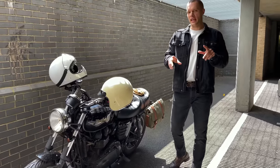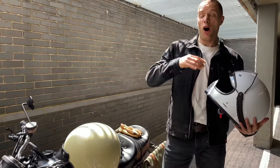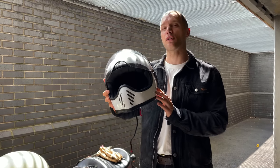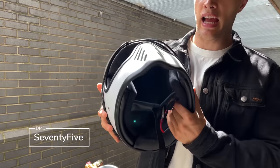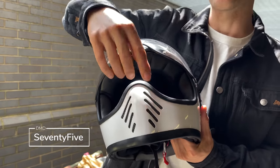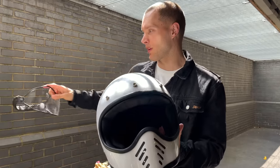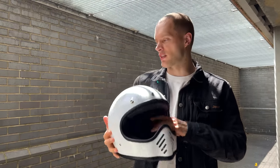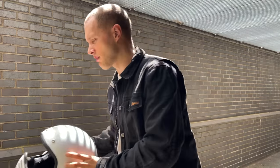I'll do the gear for the day at the beginning of the video this time. It's hot, proper summer now. So this DMD helmet is incredible for summer rides, because it's got really thin padding, and this vent here is so nice. And you can take this off and just wear goggles or something, but this helmet is one of the very best, if not the best helmet for summer rides. It's amazing. And in my eyes, look at that profile, it looks incredible.